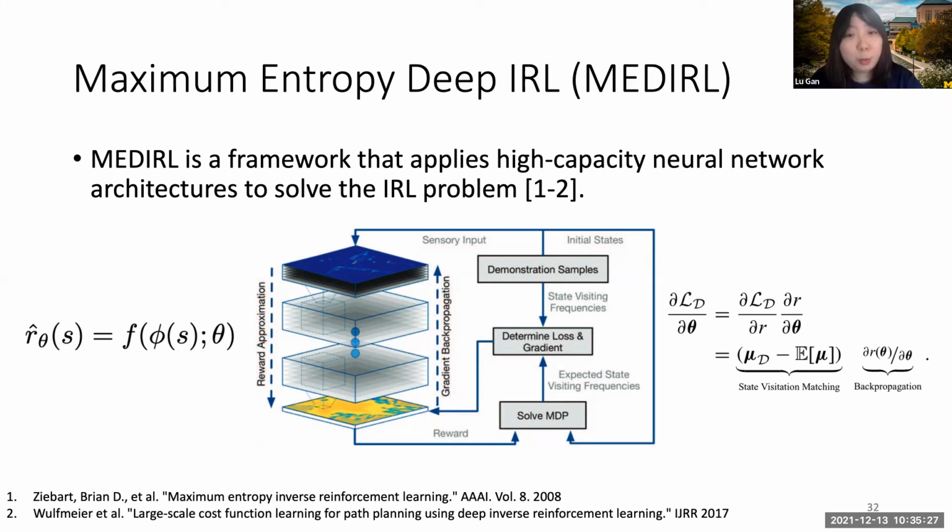Also, from this neural network reward function, we can solve a forward reinforcement learning problem and have the optimal policy under the learned reward. From this optimal policy, we can further compute the expected state visitation frequency for each state, denoted here as the expectation of mu. And mu D refers to the mean state visitation frequencies computed from the demonstration trajectories. So the equation on the right defines the maximum entropy deep inverse reinforcement learning gradient with respect to the network parameter theta. The reward network is trained by backpropagating this gradient in each iteration.